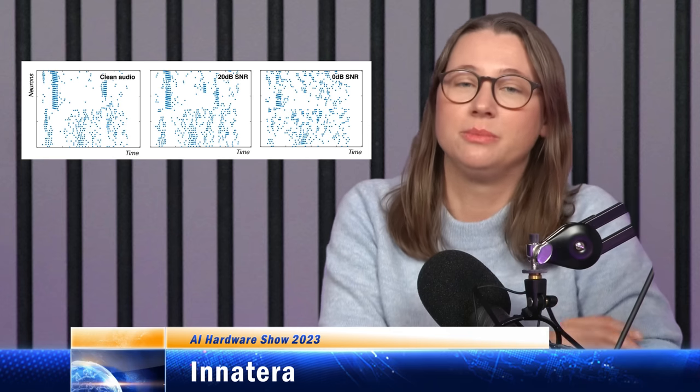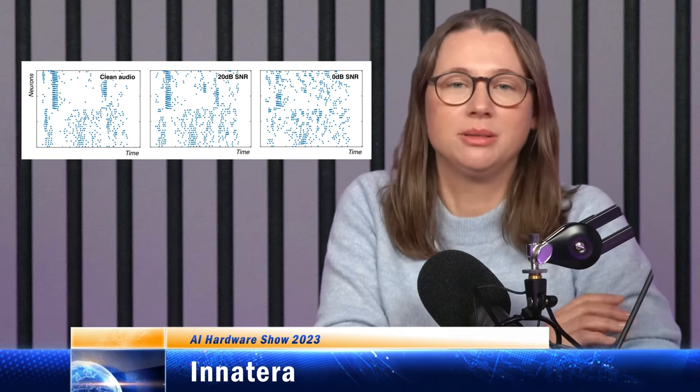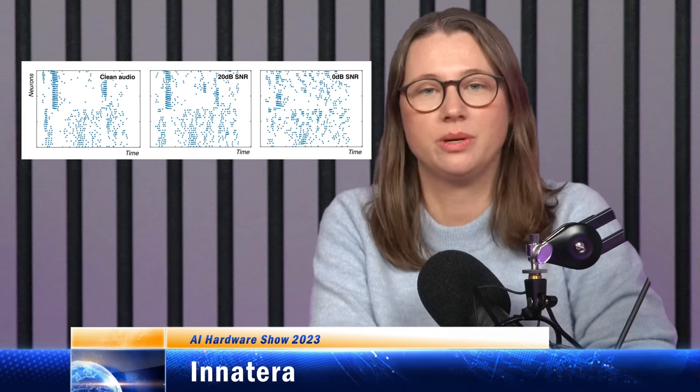Spiking algorithms are a completely separate branch of AI, completely separate from deep learning, so the hardware is quite different. Innatera's chip is mixed signal. In other words, while there are some digital elements, there are analog neurons that preserve the precise timing of the spikes, which conveys crucial information. The analog elements are also able to retain state information over time, and of course they are ultra low power.